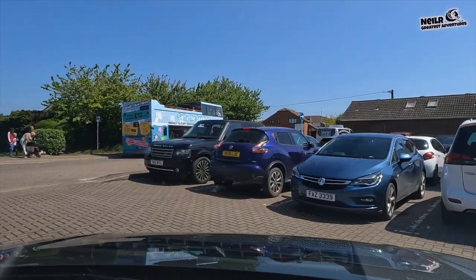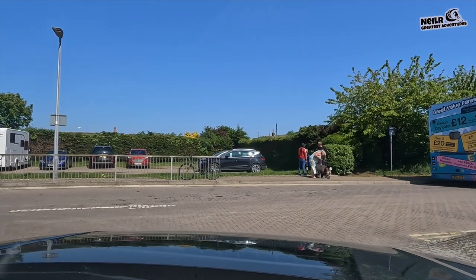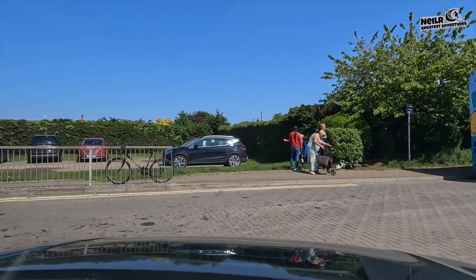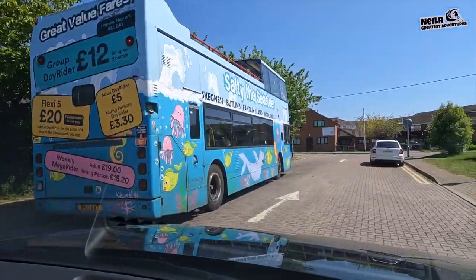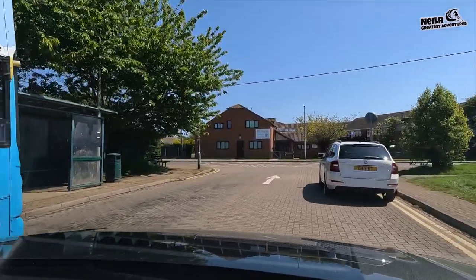Right then, everybody, so we stayed at the long stay car park. I think it was about £2.80 for 2 hours. So yeah, you can pay on your phone. I think you can pay cash as well. Also, you can see that there's the bus stop here in this long stay car park, and public toilets as well.